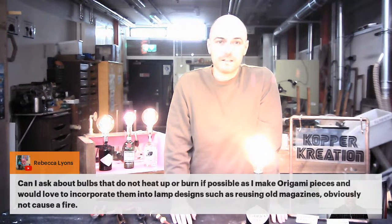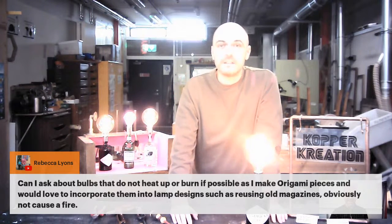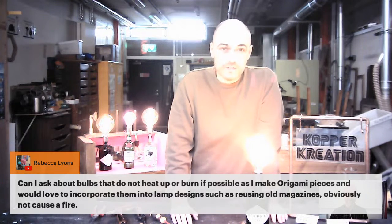Great, and now from Rebecca, can I ask about the bulbs that do not heat up or burn, if possible? She makes origami pieces and would like to incorporate them into the lamp designs using old magazines. Any tips? That's a great question too.